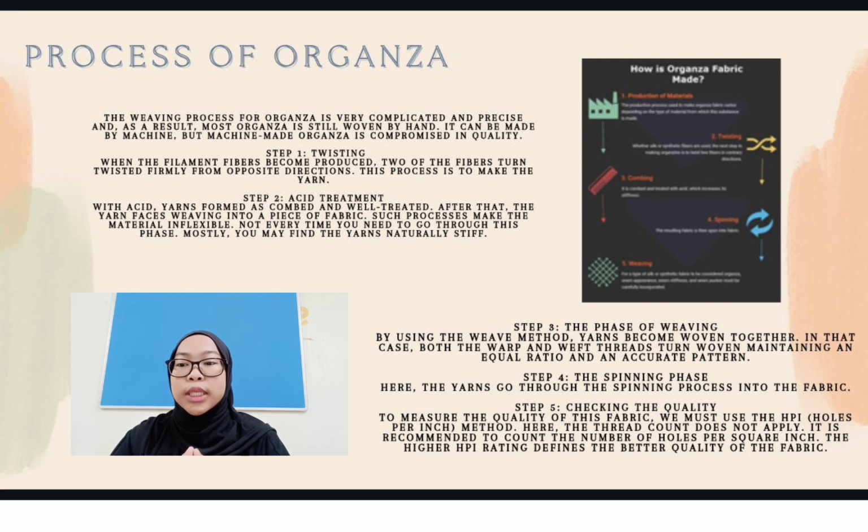For step 1, twisting. When the filament fiber is produced, two of the fibers are twisted firmly from opposite directions. This process is to make the yarn. For the second step, acid treatment. The yarn formed is combed and well treated.